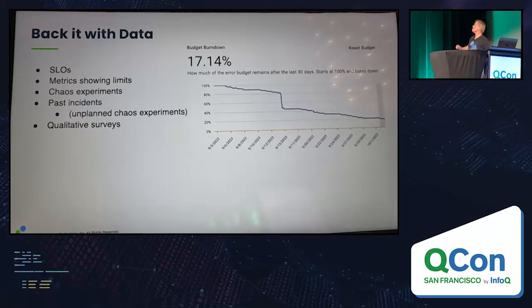But they are not alone in our sources of data. We have all of our metrics showing various limits of our services. We get to do chaos experiments. When we have a service and we're not quite sure what that limit is and we need to know more, we can artificially constrain that service in order to push its boundaries and find out what we would otherwise find out in an incident 6 months down the road. And well, of course, there are those incidents. They really are two sides of the same coin.